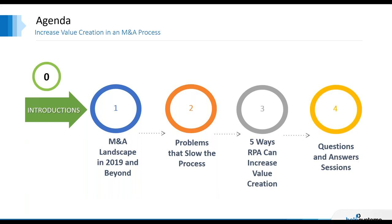Before we get started, there are a couple of items that we're going to walk through today. So we have the M&A landscape in 2019 and beyond, problems that slow the process, and then 5 ways RPA can increase value creation, and we'll wrap up again with questions and answers.